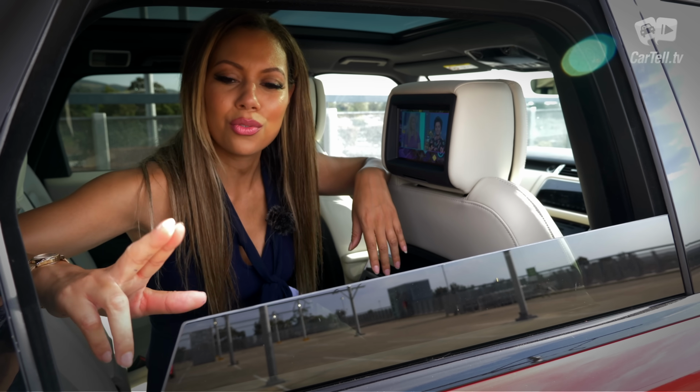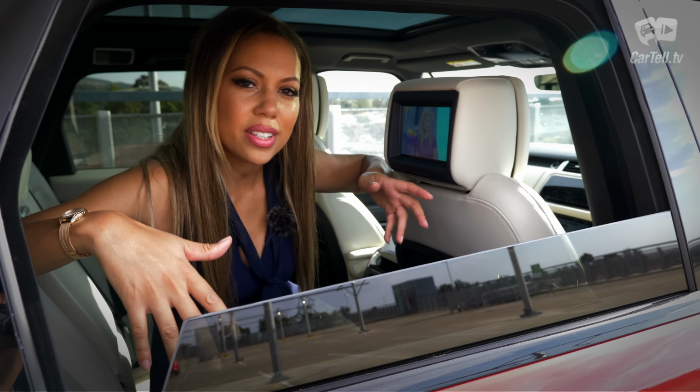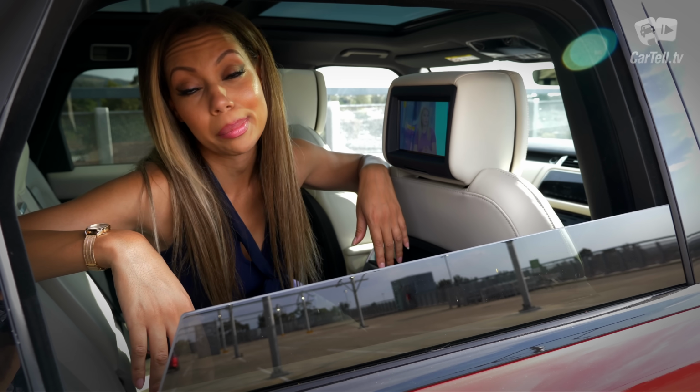Also, rear windows don't roll down all the way. It's not a major downside, but it does bother me, so why not complain a little bit?